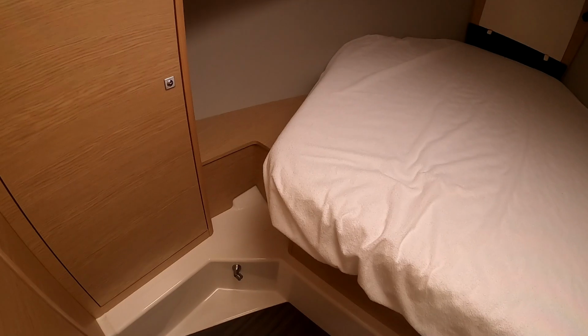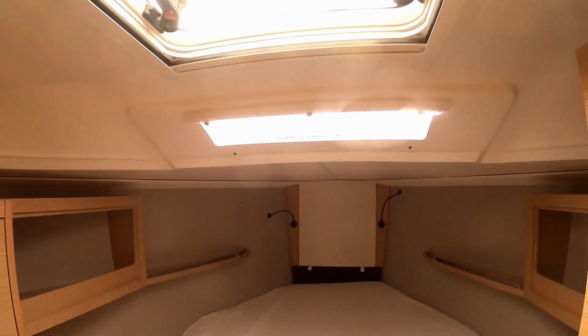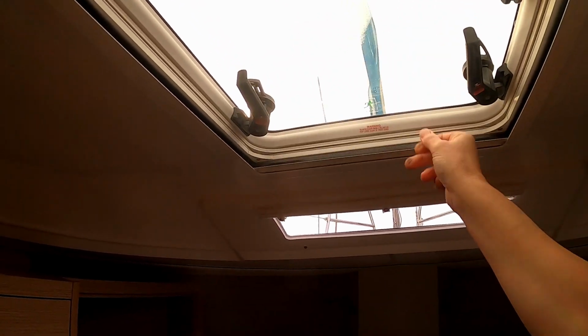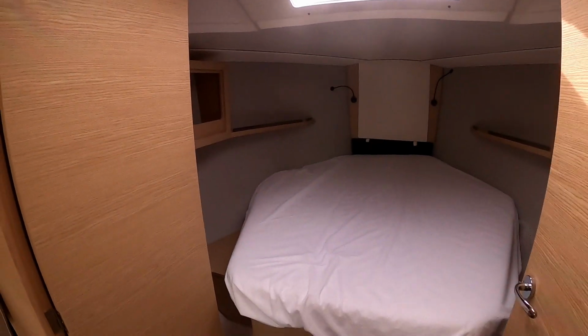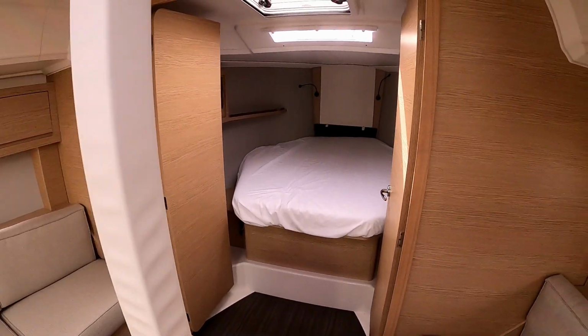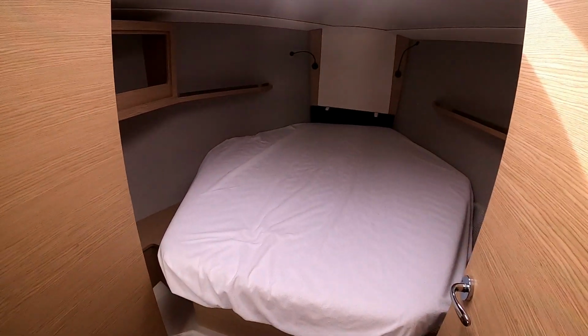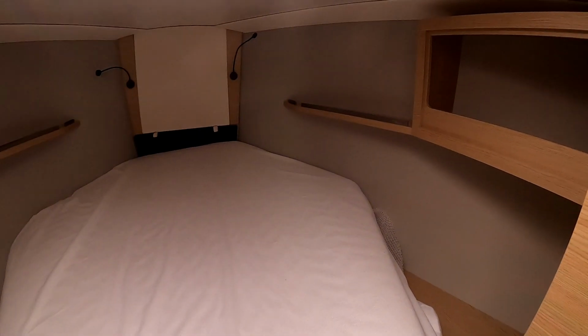I mean, you could say it's a semi-island, but you have a step up. There's plenty of space, plenty of room. You have your own opening hatch with mosquito netting and privacy blinds, something I quite like. Jeanneau have done this, that if you want to have more space or more light, you can open both sections up and have it all the way open, which I think is really, really good.